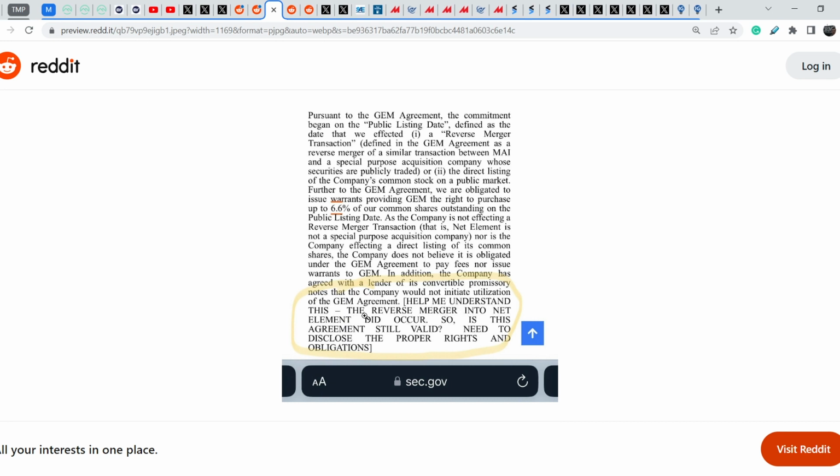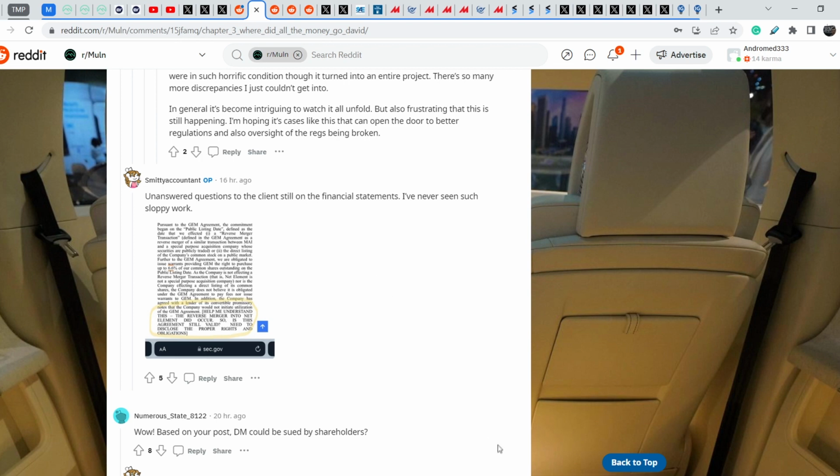"Help me understand this. The reverse merger into Net Element did occur. So, is this agreement still valid? Need to disclose the proper rights and obligations." And as far as the author of this article found, official documents of Mullen Automotive are full of these discrepancies and missing information. And the only reason why it is happening right now is just to fill the pockets of David Michery himself and his friends and some toxic lenders that also have quite an interesting history of presence in Mullen Automotive. And I covered a lot of discrepancies and misleading information in my previous video.